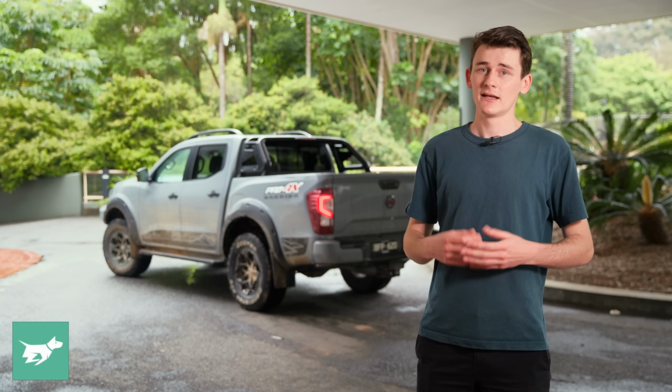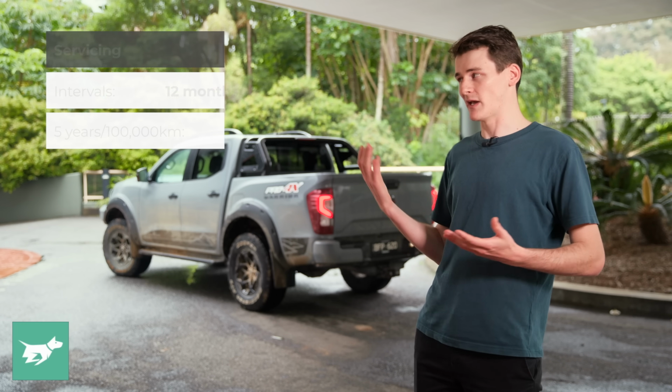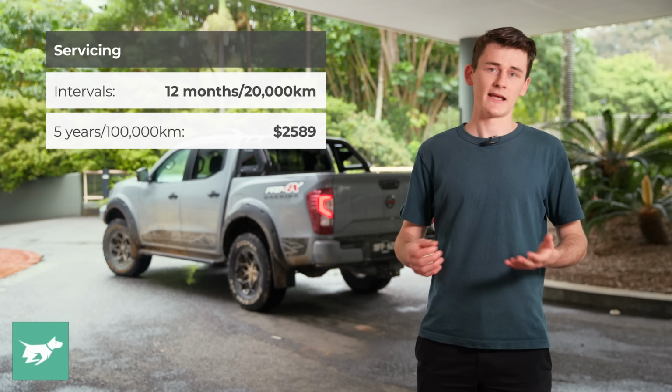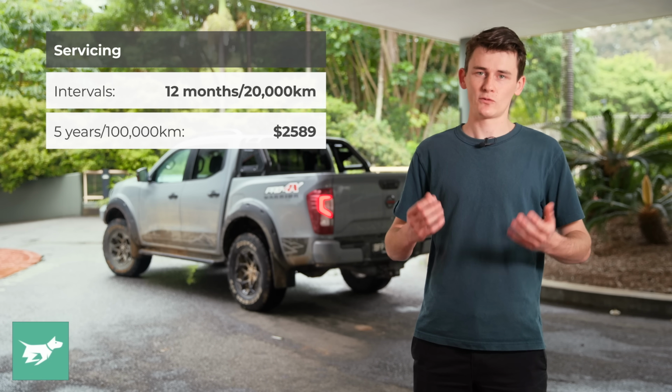Now for servicing, Nissan offers a capped price servicing package for the Nissan Navara PRO-4X Warrior, which is one of the beautiful things about it being backed by an OEM. The capped price servicing runs for 5 years and has a $2,589 total cost, and the intervals are pretty long for this segment at 12 months or 20,000 Ks.